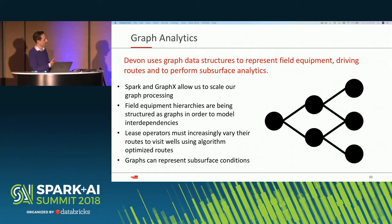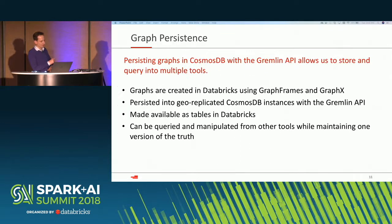And then finally, the graphs can represent subsurface conditions. And so what we find is we can build graphs that look at the multidimensional space of the subsurface and basically analyze either what the fractures look like for a completions job based on different probabilities that we've assigned to the graph, or drilling routes or things like that. And so we've found that we can use algorithms that we're applying to graphs in order to optimize or find the optimal fit, I guess you could say.